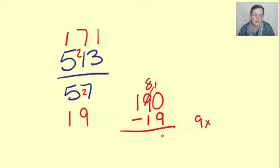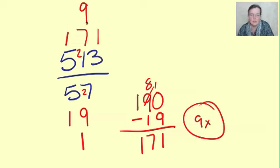8. 10 take away 9 is 1. Looking good. 8 take away 1 is 7. Yes. So 19 goes into 19 once. 19 goes into 171. How many times? 9. See, it was worth writing it down. And that's our answer. Write it down before we get confused and check the answer we've got.